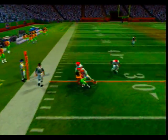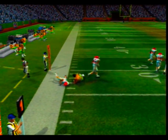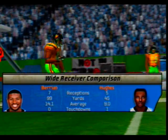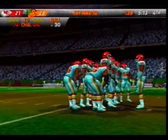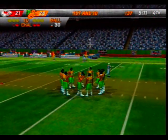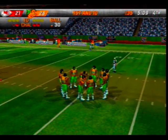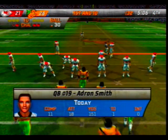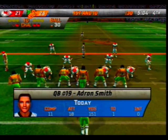Throws it. Davis is there for the tackle at the 30-yard line. They completed the pass for a first down. And they did it against the cover, too. So the quarterback found a soft spot, and he got it in there. Ball on their own 30. Ball on the 30-yard line.